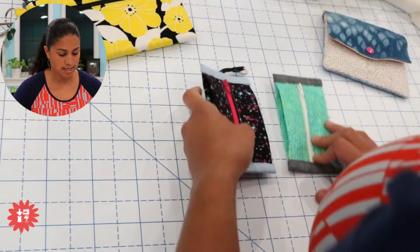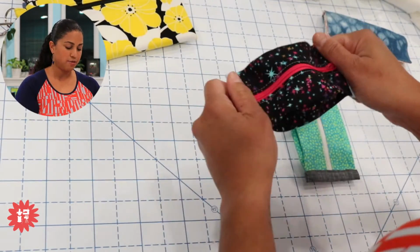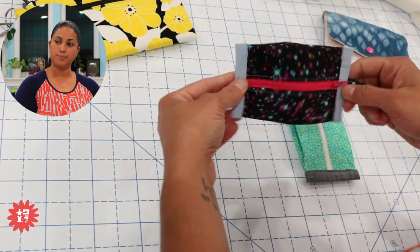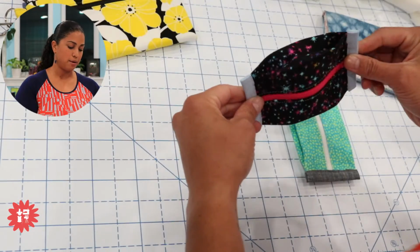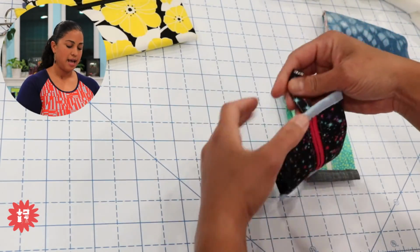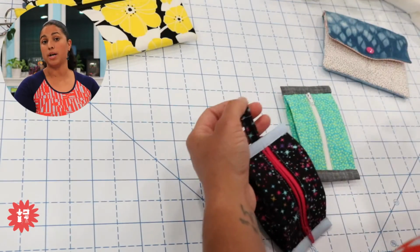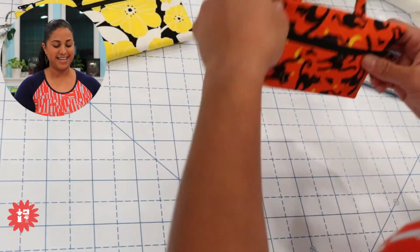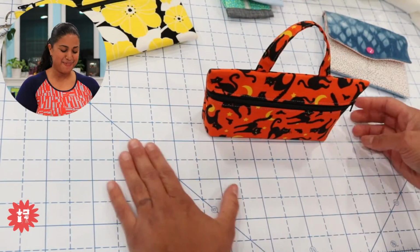Number 2 is this guy, the little puffy pouch zipper technique. We're going to finish off the binding. I'll show you how to make it so you have these pleats here, and that's what gives it that pop-out shape, and it has a little zipper closure, fully lined on the inside. And then we have a tab with some hardware if you wanted to clip it to something else or inside of a bigger purse.